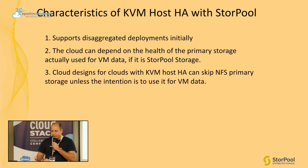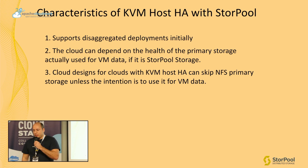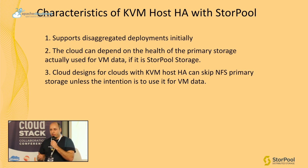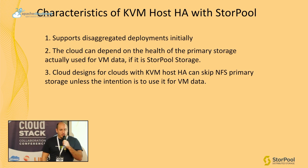The characteristics of the solution are that it currently supports only disaggregated deployments. So HCI is not possible to do at the moment. The second characteristic is that you actually depend on the health of the primary storage that is used for VM data, as long as it's StorPool storage. And the third characteristic is that now anyone that wants to use KVM Host HA can skip NFS primary storage and build their cloud with just the StorPool storage as primary storage in the cloud environment. So that's it in a nutshell.